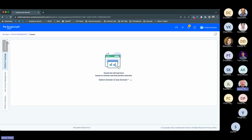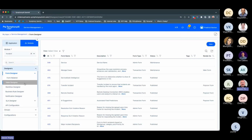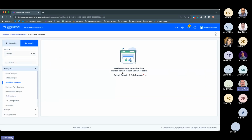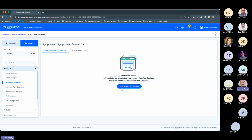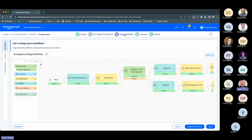Outside of that, other design elements here, let me get back to that design studio. We do have the ability to do workflow designer. That primarily comes into play when we're looking at things like change management. So we might have workflows for standard changes versus emergency changes. So our emergency change workflow might look like this, where we've got a certain condition and we've got a notification and approvals. All of these are just drag and drop. So if we want an additional approval, we just drag it over, and then we've got the ability to connect it in wherever we need to connect it.